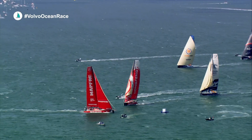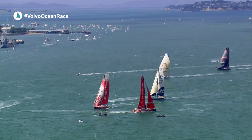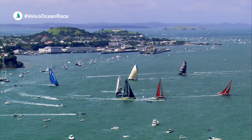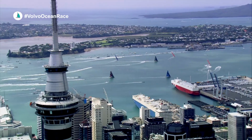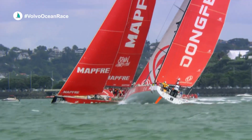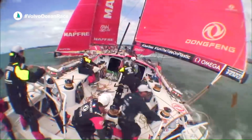So leading around the leeward mark, holding off all comers, but it hasn't been easy. Manfred, second around the leeward mark. Dongfong race team, keeping the pressure on. It's Brunel in third. Tight cross, real tight cross between the two red boats. It's not a cross. Dongfong have got to duck behind Manfred, and that was very close indeed.